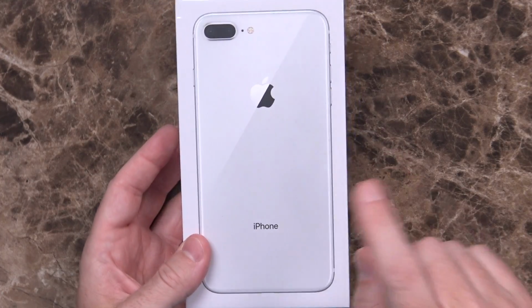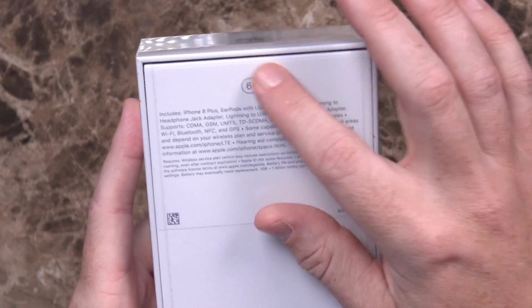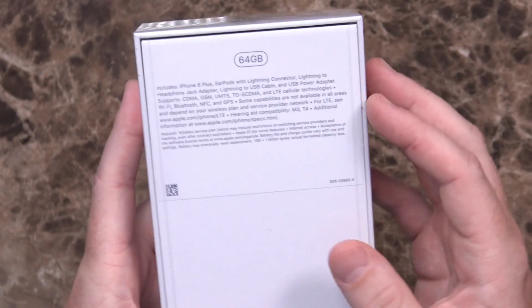This time around, I went with the iPhone 8 Plus, and this is the silver model. I did go with the 64 gig version of it. I don't tend to use a huge amount of storage on my phones. I bought the 128 gig iPhone 7, and that was a great choice because it wasn't 32, but I could not justify going up to 256 gigs just yet, but 16 and 32 is a little bit limited, so 64 is a pretty good place for me.